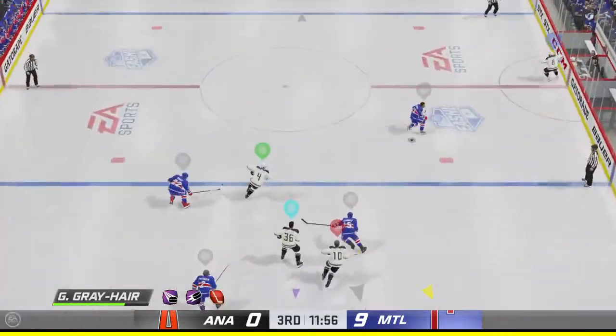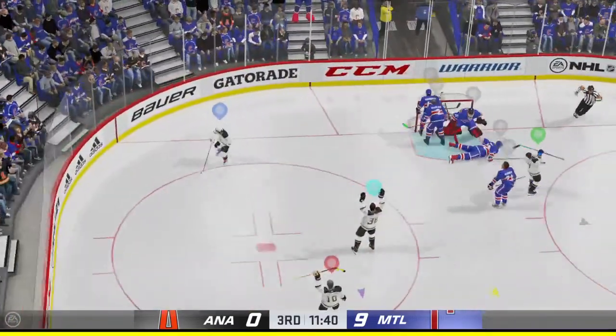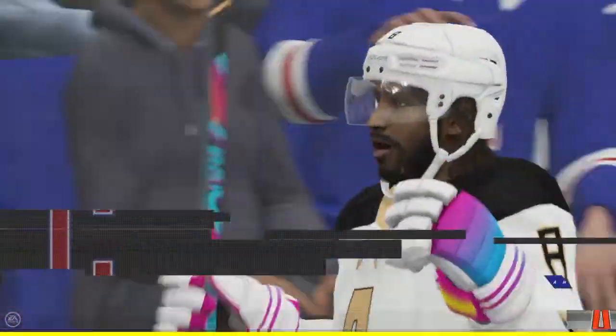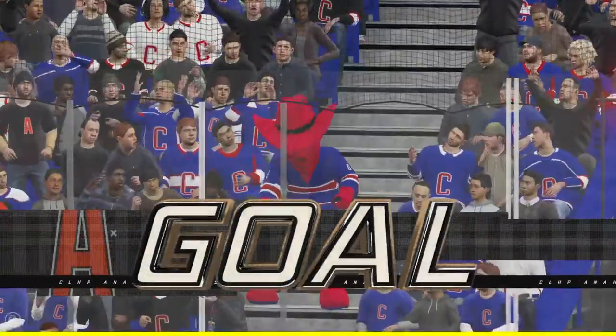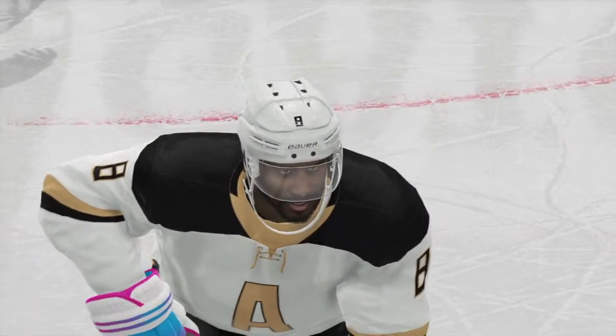The Ducks take possession in the defensive end. All alone! Scores! Whoa! Wow, this is a great reaction, James. He doesn't have much time to finish it off. Makes a perfect shot. The Ducks have a long way to go still here in the third.